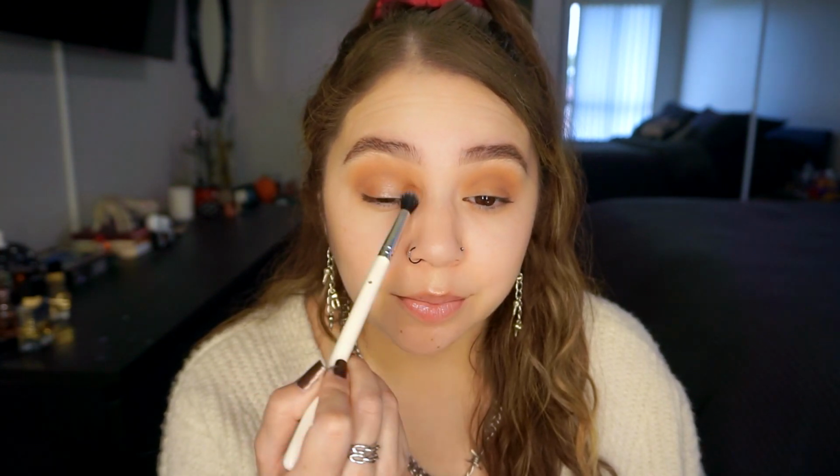I'm gonna go in a little bit with North Pole. It's this shade right here. It's like a nice bright color. And put that on my lid, just doing that really softly. I don't want it to be super intense, more like just a wash of shimmer, because I want the liner to pop more. So it looks super simple on the eyes right now.